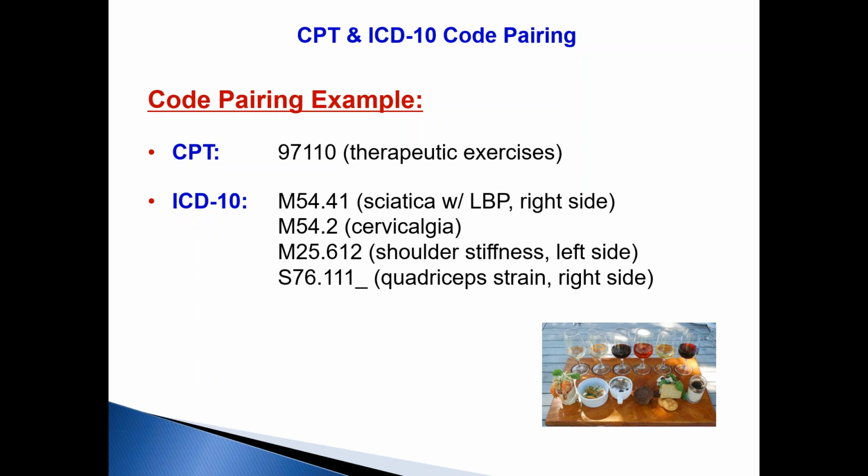CPT diagnosis code pairing. So for example, if you're going to bill for 97110, that code, therapeutic exercise, that pairs beautifully with sciatica, neck pain, shoulder stiffness, a quadriceps strain. Think about it. A patient comes in and says, Dr. Kotlar, I was playing tennis, and after tennis, my shoulder is really stiff. I could hardly move it. Okay, we're going to do therapeutic exercises to increase motion. You see how that pairs nicely?